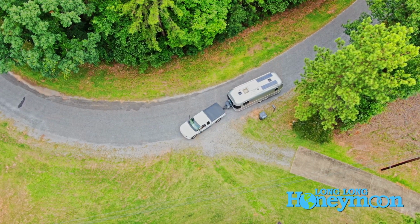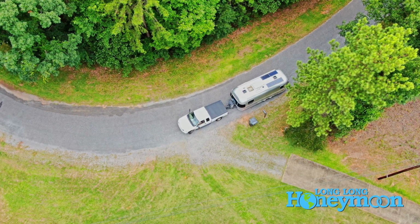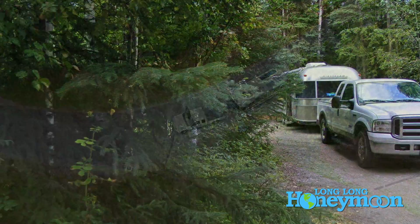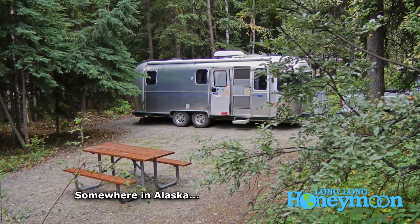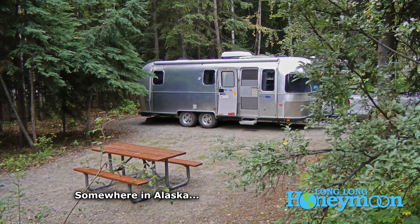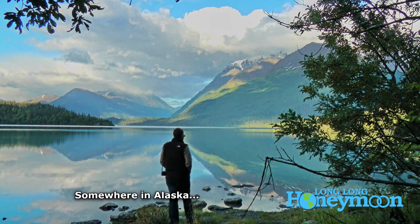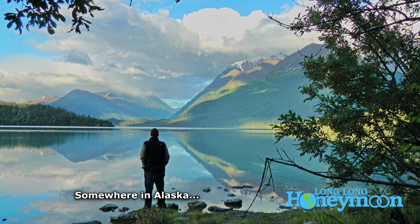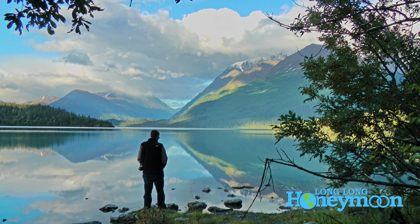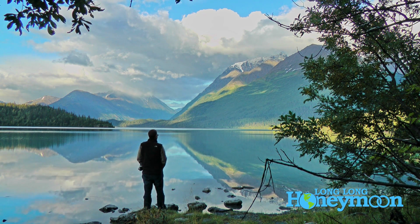Even if you're someone who's not working from the road, but you're going to depend on Wi-Fi for your entertainment, say your Netflix or Amazon Prime, or your Long Long Honeymoon YouTube videos. However you're going to watch your content, if you're relying on Wi-Fi to do it, a lot of these places, it's not going to cut it. You're not going to be able to download a 20-minute YouTube video and watch it. It's going to be painful. So just make sure you ask more detailed questions rather than just, hey, do you have Wi-Fi?